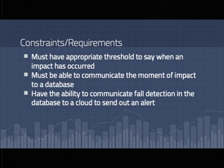In order for our design to work, we have to have an appropriate threshold to determine when an impact has occurred. We need to be able to communicate that moment of impact to a database or a software program to notify the caretaker of the user. And we need to have the ability to communicate the fall to our monitoring system, as mentioned.